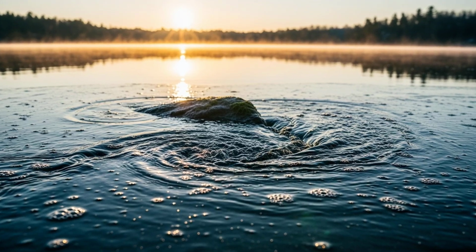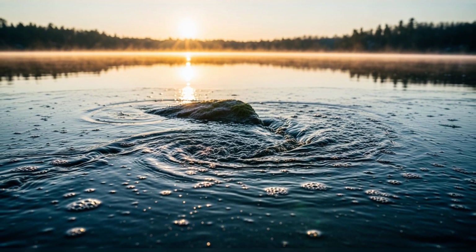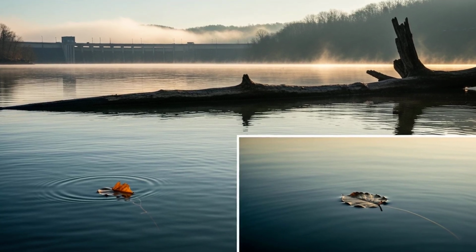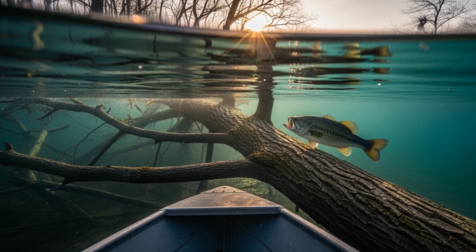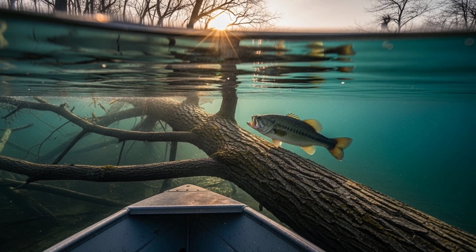Reading the current is a subtle factor that changes everything, and I am not just talking about fishing in a fast-moving river. Even in lakes and reservoirs, there is always some form of water movement. It could be from wind generation, or a power dam pulling water, or a tributary flowing in. Current positions fish on structure.